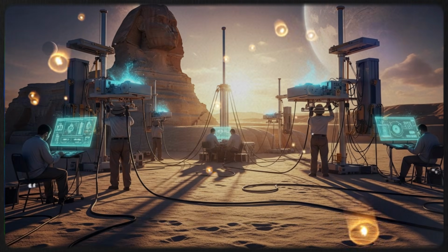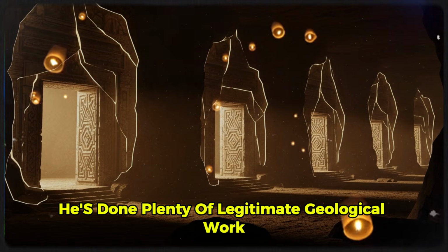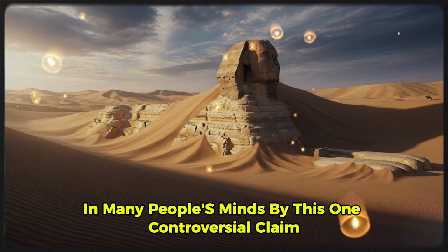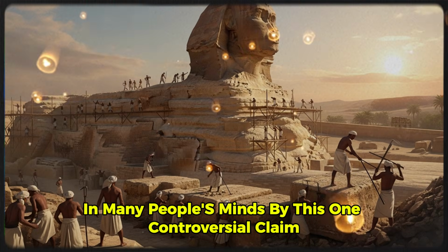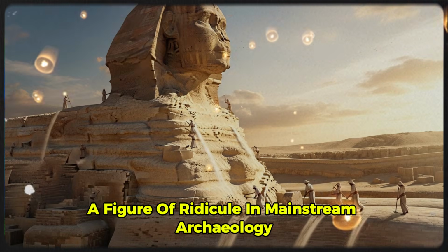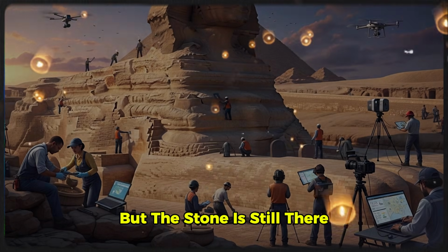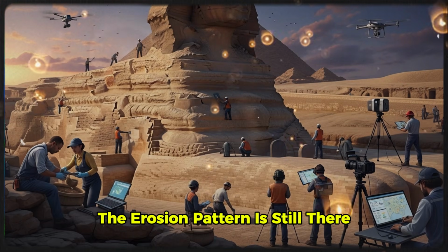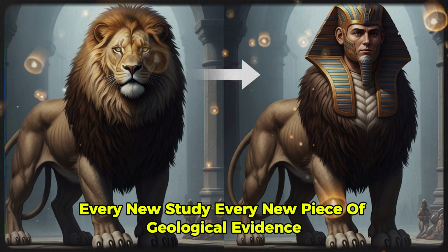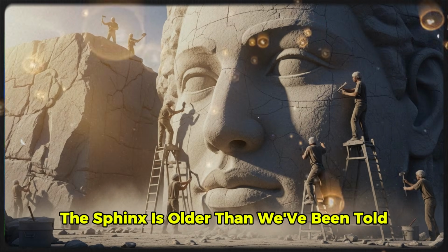Schoch paid that cost. His work on the Sphinx became almost a sideshow to his actual geological research. He's done plenty of legitimate geological work that has nothing to do with the Sphinx. But he's been defined, in many people's minds, by this one controversial claim. West paid a cost too. He became a figure of ridicule in mainstream archaeology. His other work was overshadowed by the controversy around the Sphinx dating, but the stone is still there. The erosion pattern is still there. And every year that passes, every new study, every new piece of geological evidence, it all points in the same direction. Older. The Sphinx is older than we've been told.